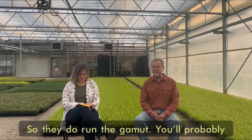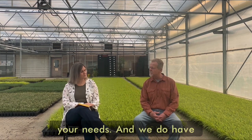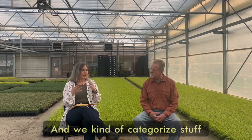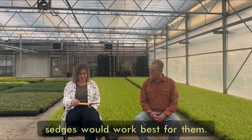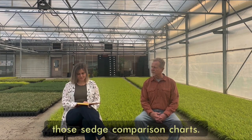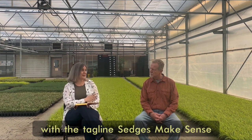So they do run the gamut, and you'll probably find a Carex that's going to suit almost any of your needs. And we do have the Carex chart in the catalog and online that helps narrow down options for folks too. We categorize by characteristics and habits and height and that sort of thing. So that might help folks pick what sedge would work best for them. Right? Very good. It's a good reference tool for you. Those sedge comparison charts. So a few years ago, we came up with the tagline, "Sedges make sense."